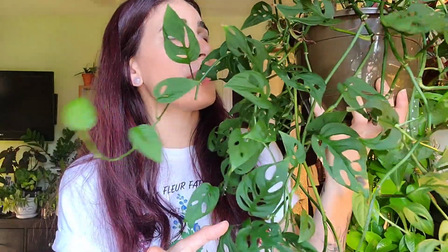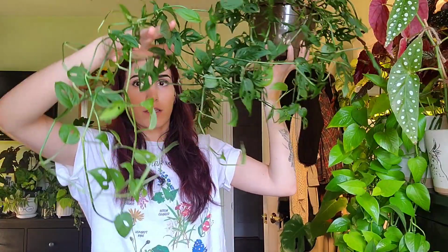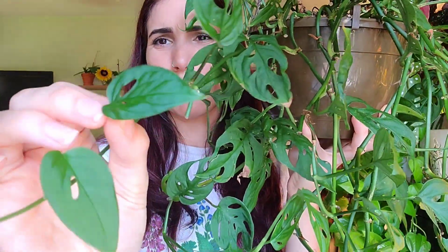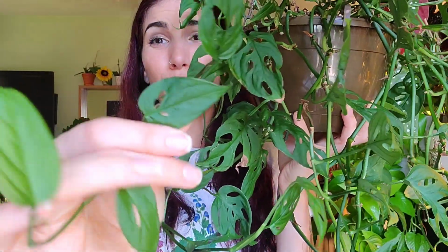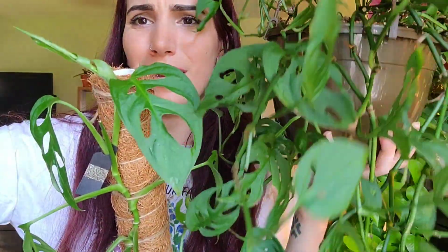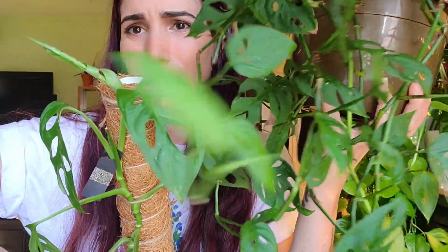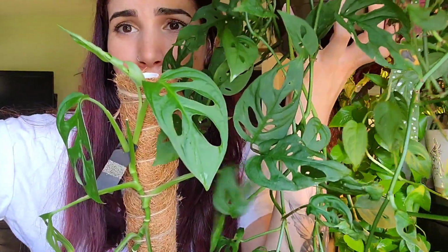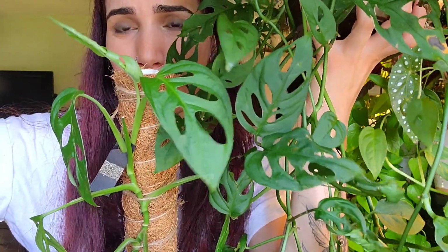But now that it's a little bit happy and it's growing, I've noticed that the leaves are darker green. They feel velvety. They're smoother. Like they feel different than the regular Adansonii that I have here. Although I don't know if you're really even going to be able to tell. They probably look exactly the same in this lighting, but this one's darker and smoother.